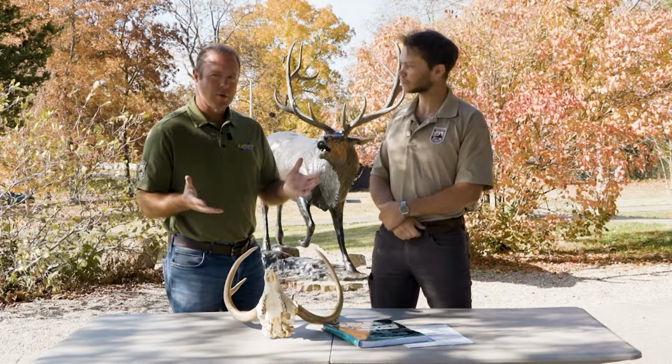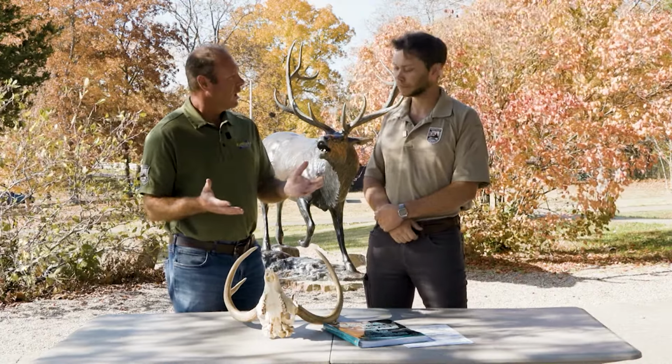This is a huge service to our deer hunters out there, and to learn more information, go to fw.ky.gov and then click on deer and look for the Boone and Crockett medallion. We've got 30 new official scorers right here in the state of Kentucky.